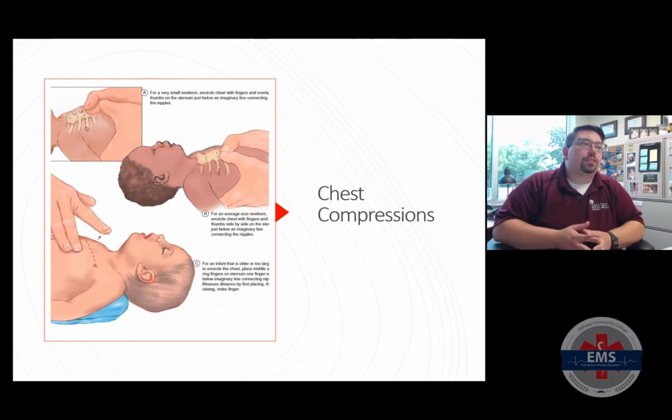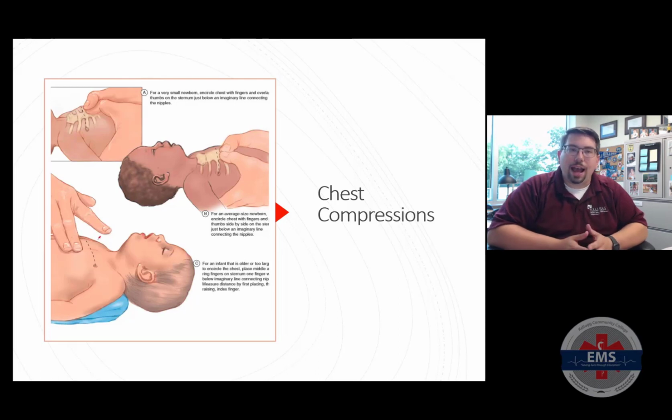Here you can see your chest compressions. For very small newborns, encircle the chest with your fingers so they overlap your thumbs and the sternum, and they should be just below the imaginary line of the nipples. That will be in the lower half or lower third of the breastbone.